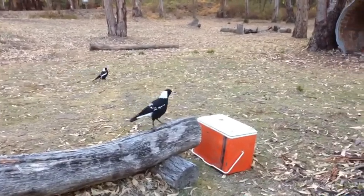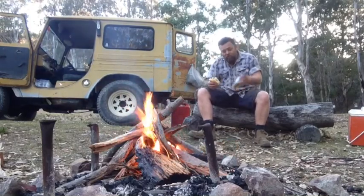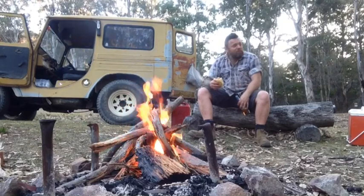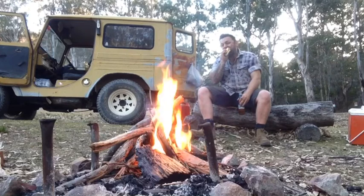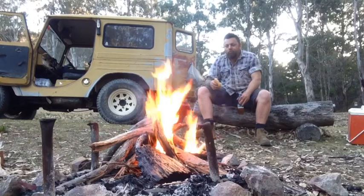Well, I don't know about you guys, but I've had an awesome day. Fire's lit, snags cooked, the beer's cold, and I'm in an amazing place. No complaints from me. Cheers. I've had the best day. Full tummy, warm fire. You probably can't see, but there's a kabillion stars in the sky. It's amazing.